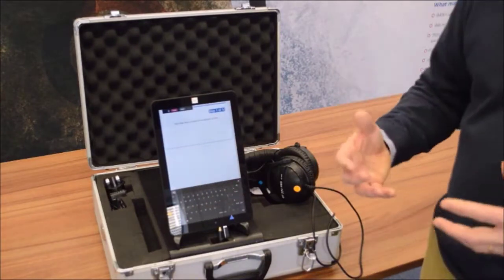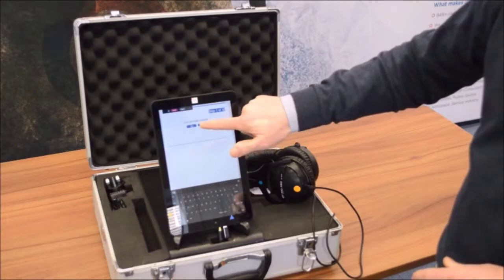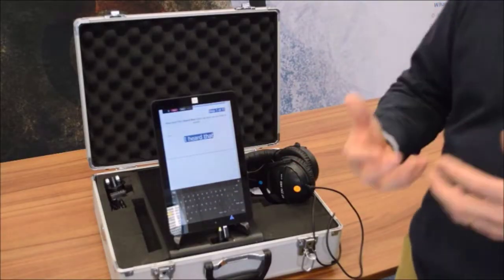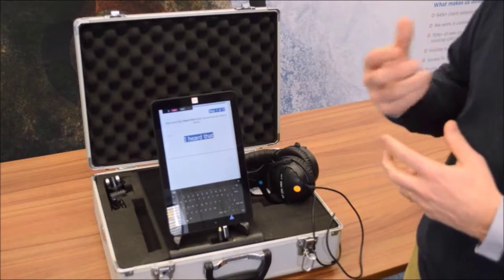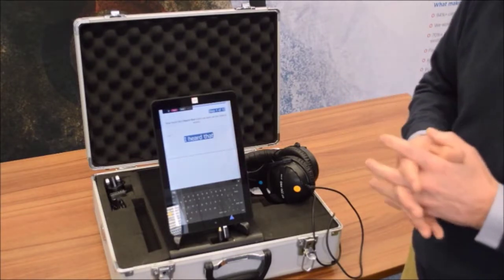And so at this point we're actually running through the test itself. And so each time I can hear that beep, I'm going to press yes. The system itself will vary depending on the hearing of the individual to make sure that it gets a true and representative reading. And so what would happen now is you'd run through this series of tests and it will establish your hearing in each of your ears.